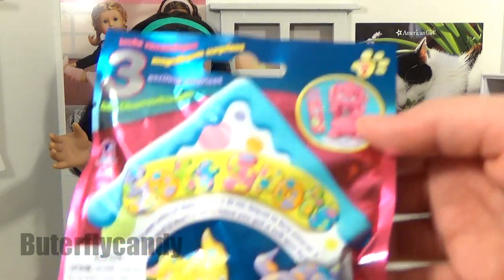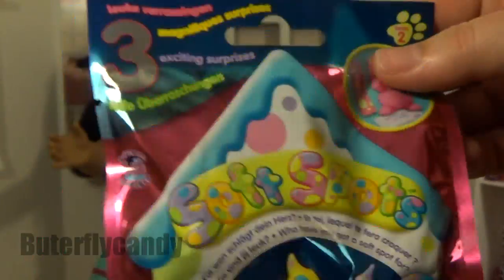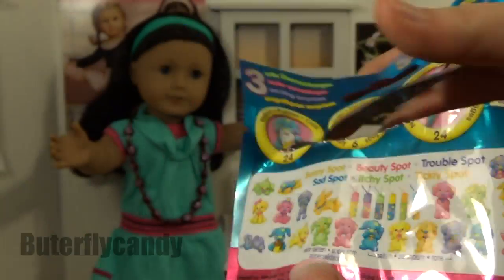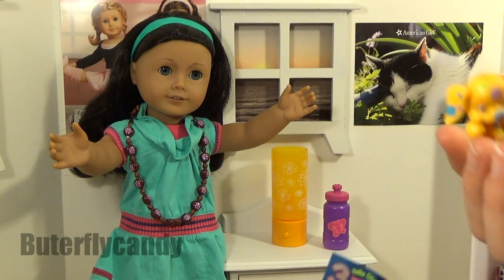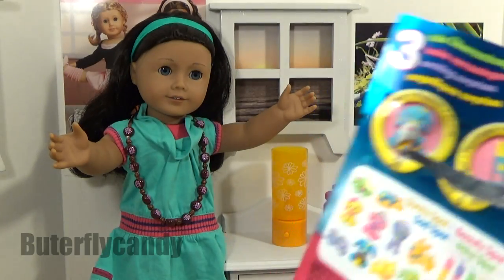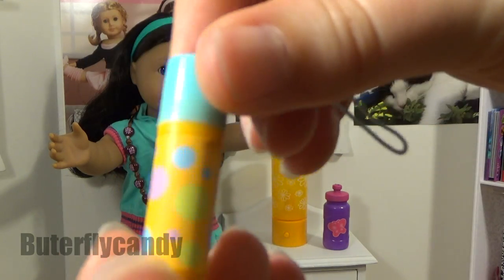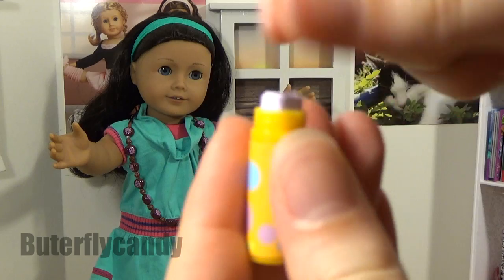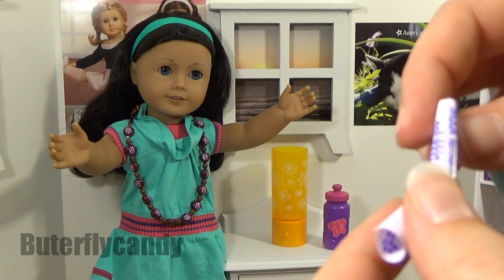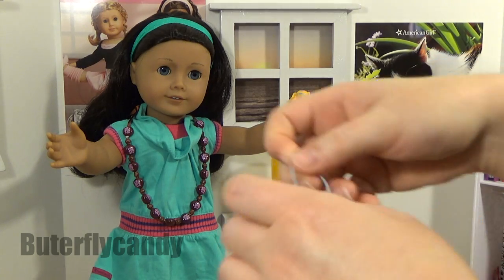Alright, so the first one I have is Soft Spots. It is a German blind bag, and it has cute little puppy dogs. Oh, I got an orange one. He's so cute. And then you also get a little secret compartment thing you can pass around in class or whatnot, but it holds a little message inside. This one says, make someone happy. Very cute. She holds them pretty good, and of course, she holds the secret message too.